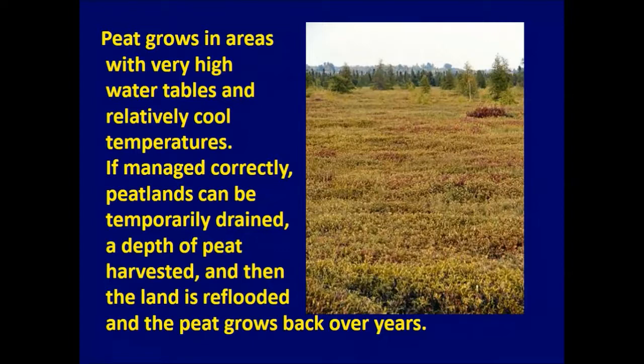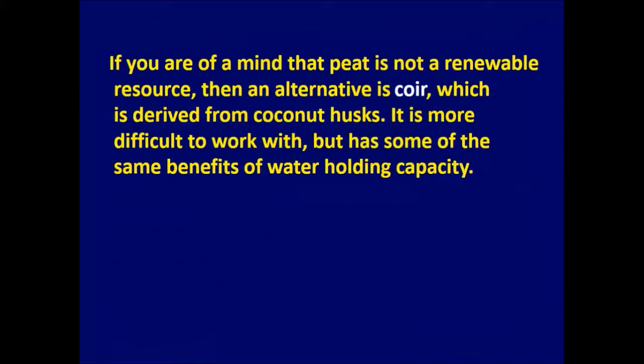But anyway, the peat is alive, and people that harvest this will temporarily drain that area. They will carve maybe 6 inches or so off of the top. And then when they get done, the land is reflooded, and the peat grows back for several years before another harvest. So it's a renewable resource if it's handled right. But if you're of a mind that it's not a renewable resource and you want things to be continually natural, that's your prerogative.